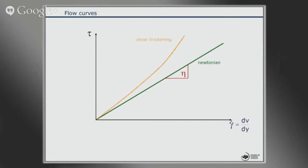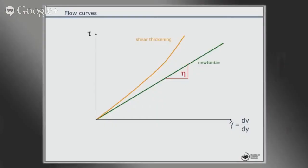The shear rate rises less and less if I increase the mechanical load. These are so-called shear thickening fluids, and you find them quite often in nature and technology. For example, colloidal suspensions show such a behavior. Examples for that may be inks or lacs, which we often use in everyday life.